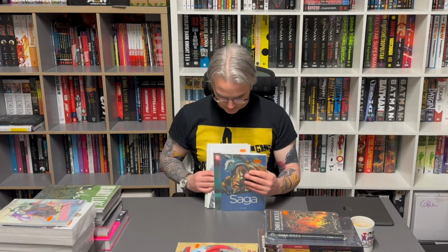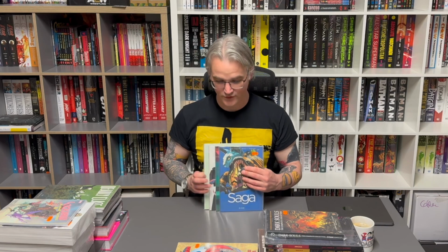So doing a little bit of backtracking at the moment as well to bulk out the sections, make sure complete runs are there. So we got the volumes missing from Saga that we needed to get back in, so we have the complete run. So volumes 5, 11, 10 and 3. So again, if you come in now, no matter where you are in your reading in terms of Saga, you should be able to get whatever volume you need.